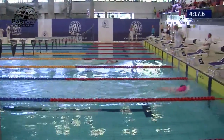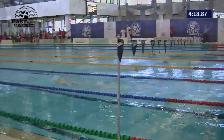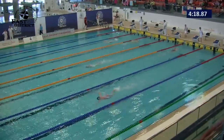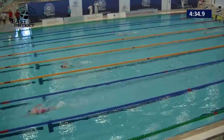Rebecca will want to be sub 4:20 if she can to give her a chance. Yeah, she's 4:18. Jodie Pyman 4:20. So both these girls will just want to dig in, kick hard. Something round about a 38, 39 second last 50 to get inside that magic 5-minute mark.